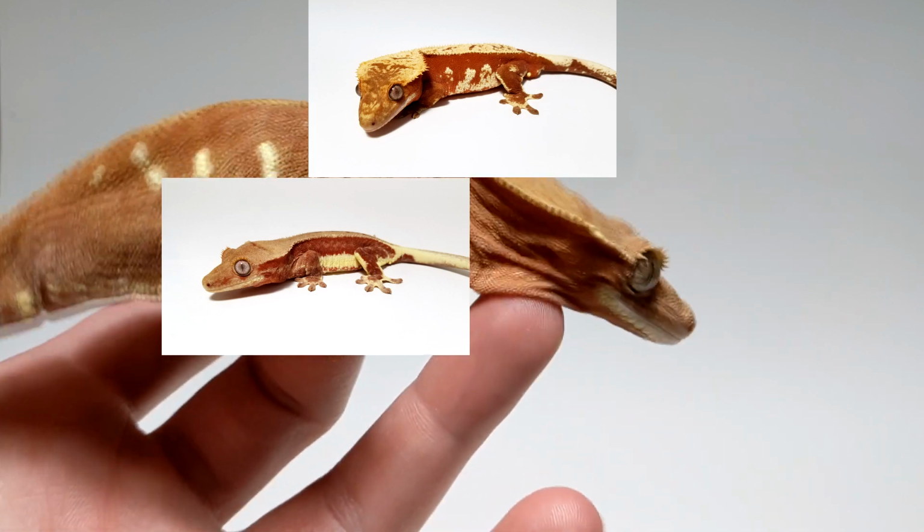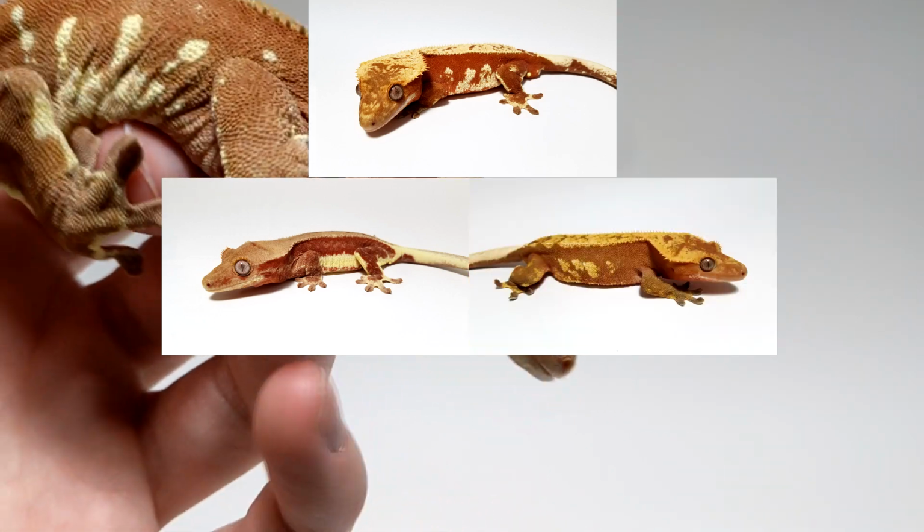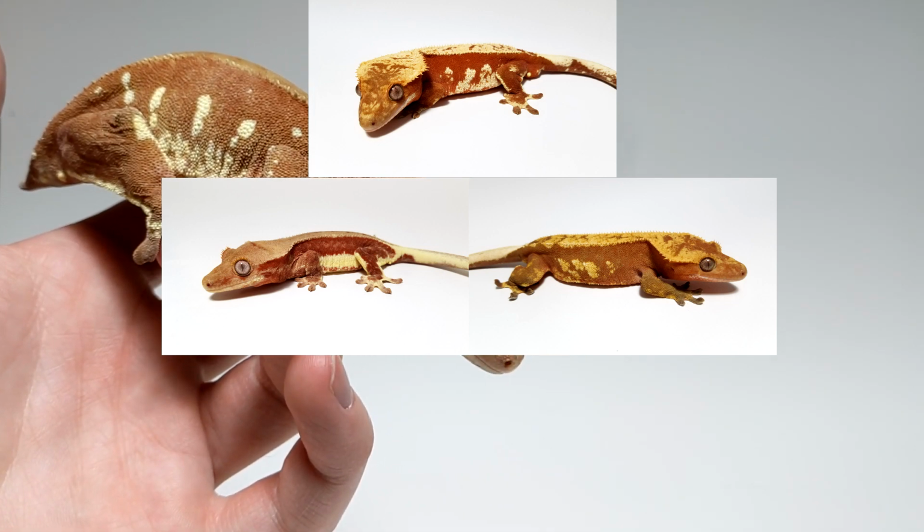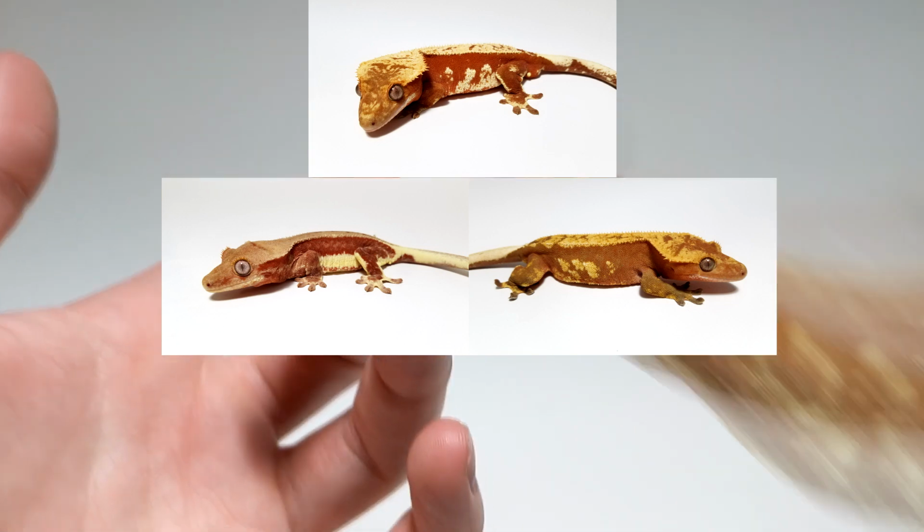And then we're going to pair him to Petunia as well. She's a 50% pos het phantom, so we're going to prove her out and see if she's carrying the gene or not. Otherwise, this could be a red that doesn't have the phantom gene.